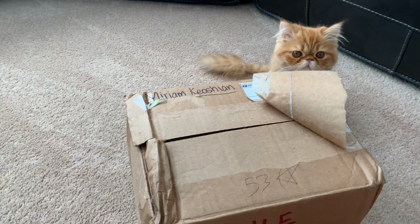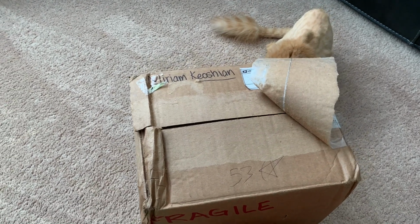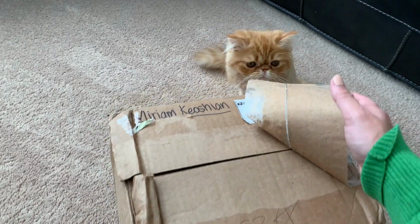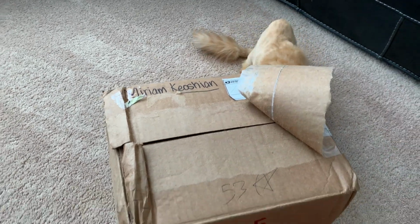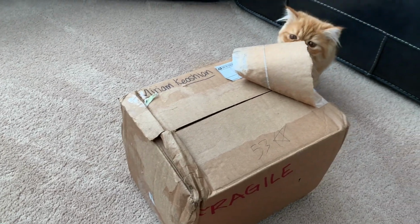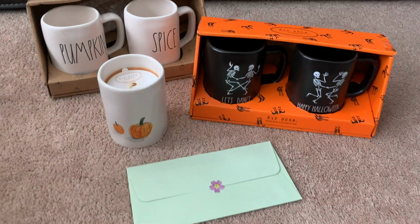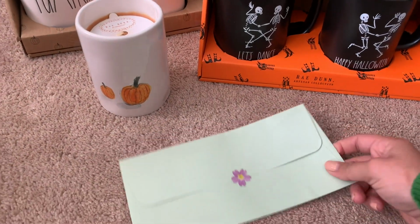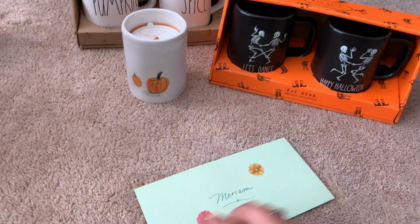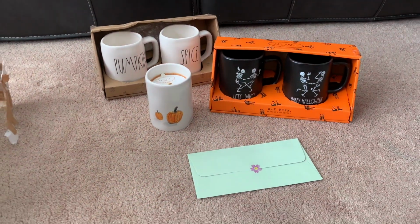I also just received a package from my cousin in Arizona, and I am so grateful for her sending me these goodies, and I think that I'm going to unbox it with you and show you what she actually sent me. Thank you so much, Michelle. I love you, and I appreciate you doing this for me. So this is what she got for me. How nice and sweet is that, you guys? She even included a beautiful card. Thank you so much, cousin.